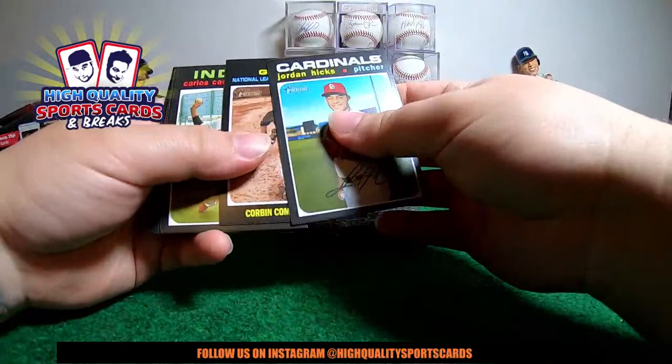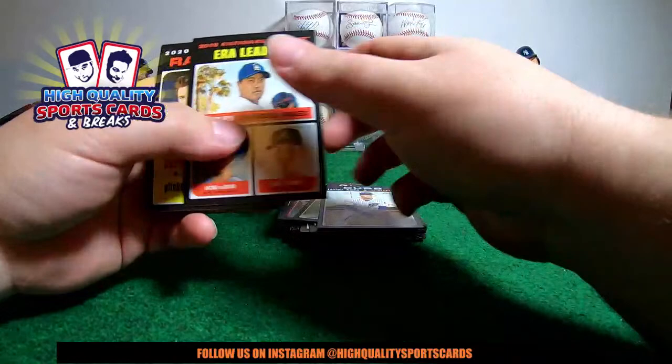And there we got the first pack. Good luck, everybody. Let's look for the nice pieces in this box.